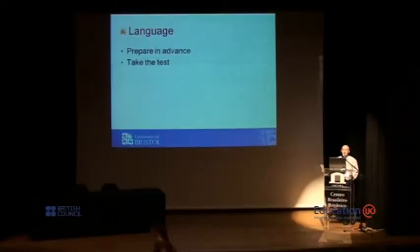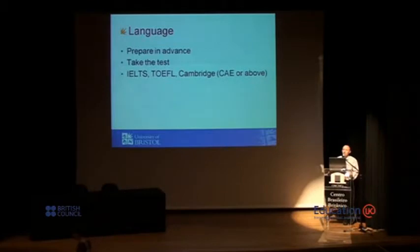And it's very important that quite soon you take one of the official tests that is necessary to qualify for British education. As you may know, the official tests include the IELTS, which is the exam offered by the British Council, which is the first one there. You can also take the TOEFL. Most British universities, 95% of British universities, will accept the TOEFL, and also the Cambridge system. The minimum level of acceptance for the Cambridge system is the CAE, the Cambridge Advanced English. So any one of those three tests is acceptable.